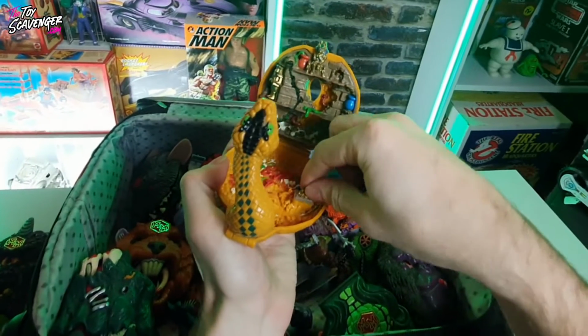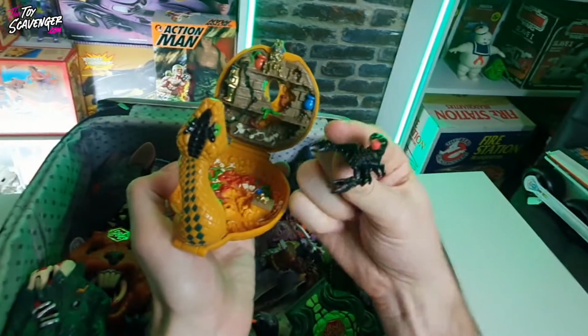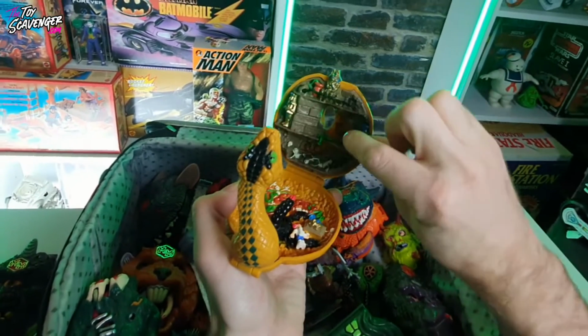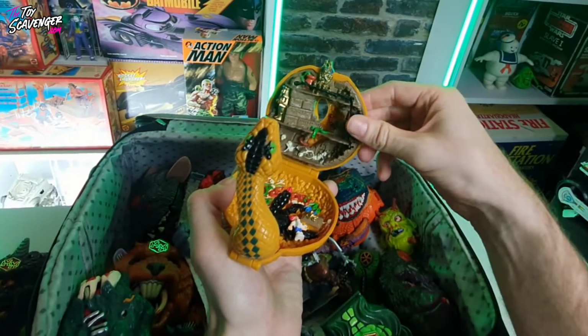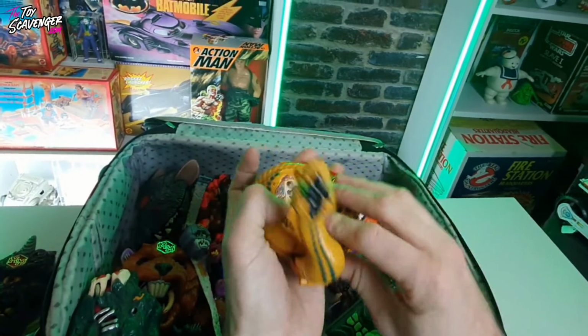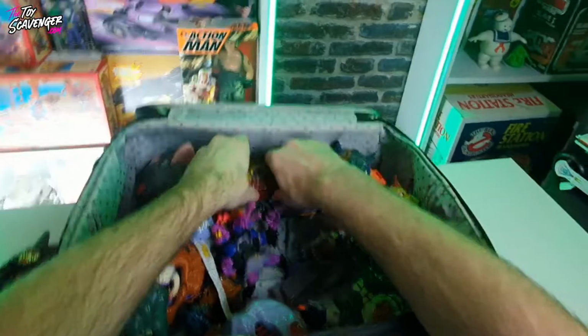You have the little treasure chest that opens up there, obviously the big scorpion as well, and Mighty Max would go in there. This is always broken on one of these, so always check that they're not broken. That one's not, that's good. Happy with that. Next I'm going to go for Mighty Max Blows Up Dino Lab.